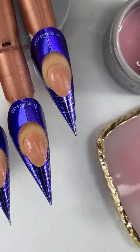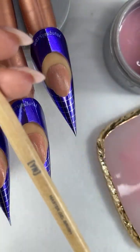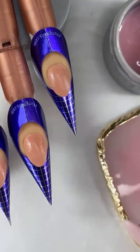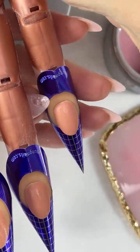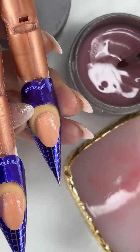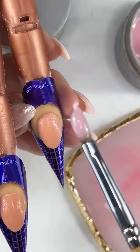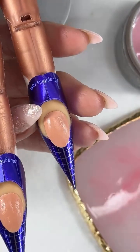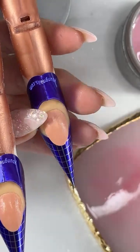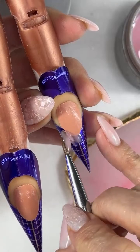Let me clean my brush. I spilled my glitter. It's sparkly. My favorite brush, the One and Master Gel Sculptor. I'll start here. Okay, so let me show you. I pick it up right here. It's all on one side. I don't have it on the other side. So let's see. I probably have kind of a lot, but that's okay. I could wipe some off because I'm doing baby nails. I forgot. Not baby, but shorter.